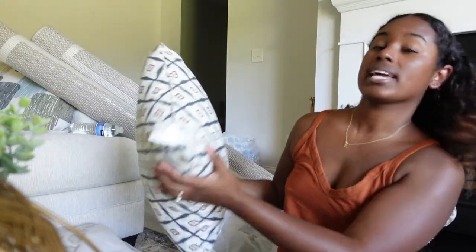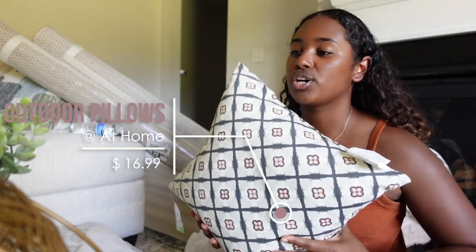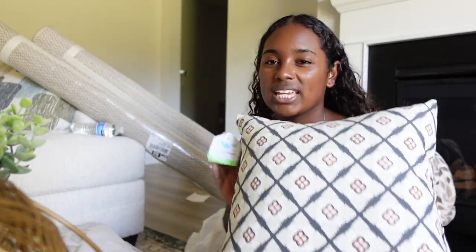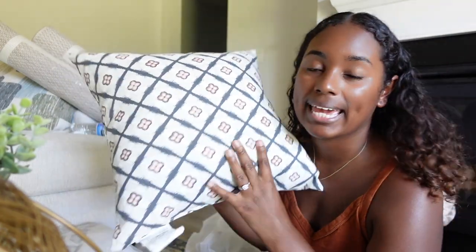I also found these pillows at Home. I like how they look. They match everything perfectly. I just don't know how it's all gonna look when it all comes together. So I'm gonna keep the tags on them just in case I don't like it and I wanna return them. They have a brownish tan color with the black and the ivory. So it matches perfectly. I just hope that it brings everything all together.